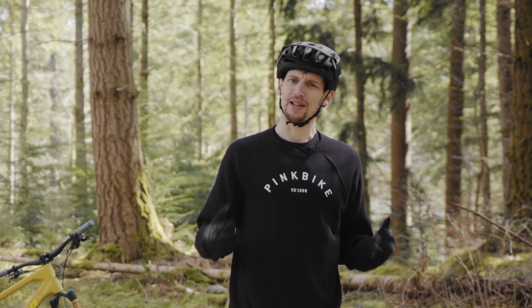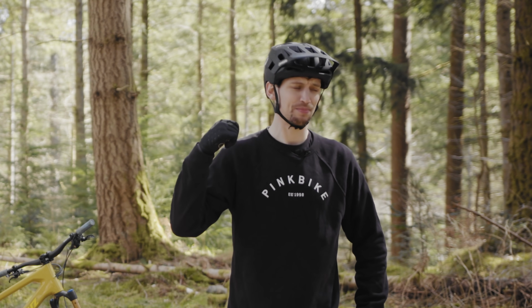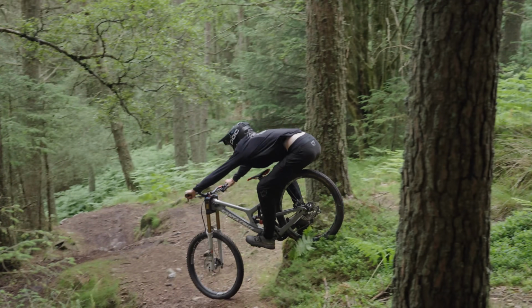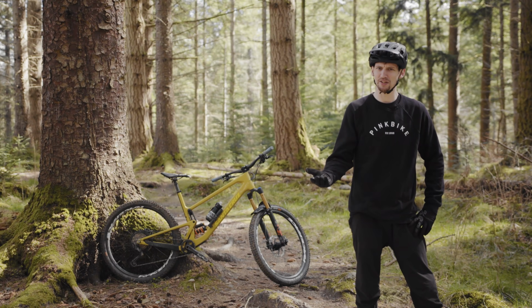I'm going to go ahead and assume everybody knows that when you ride steep sections of trail, you shift your weight back. I'm pretty sure everyone's heard that. Yeah, lean back, lean back. Lean back. Yeah, just lean back. Whoa. Lean back. Yeah, we all know that.